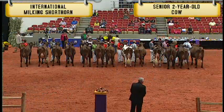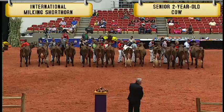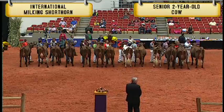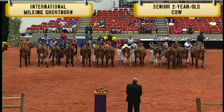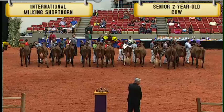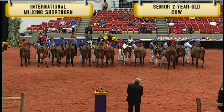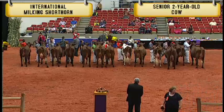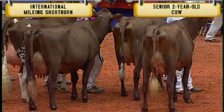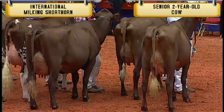Judge White has completed his placings in the Milking Shorthorn Senior 2-year-old class. Would our junior exhibitors please take a step forward? The second place junior in this class is Sunny Coon Sam's Brandy, shown by Stetson Burmeister of Marion, Wisconsin. The winning junior entry is also Best Bred and Owned and Best Udder, and second in the class, BDF Lothario Tammy, shown by Dallas Butts of BDF Farm, Corey, Indiana.